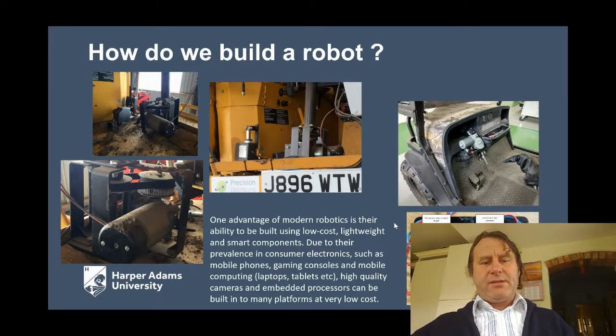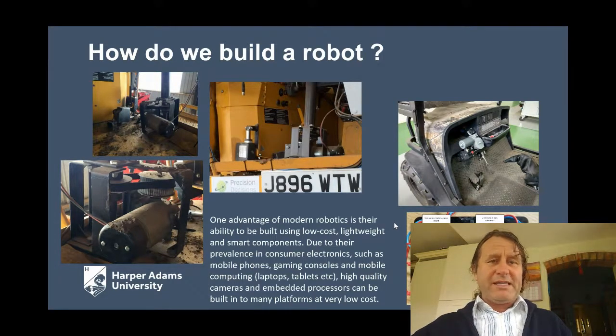So I've taken a little snip of text here from a white paper which I helped to write, and it's really that the advantage of modern robotics is their ability to be built using low cost, lightweight and smart components. Because we've all got mobile phones, we've all got the power of computing in our pockets, since the whole world is buying them, all of this has become cheaper and cheaper. So it's the prevalence of consumer electronics which makes low cost and high quality microcontrollers available. And then the motors themselves, the different actuators, linear actuators, rotation motors, are very low cost as well, relatively speaking. So you can make a robot quite easily.